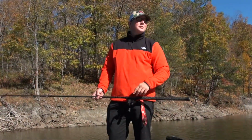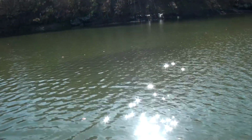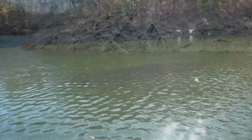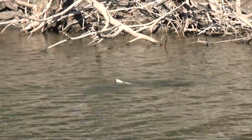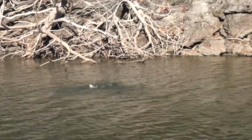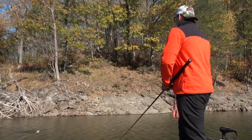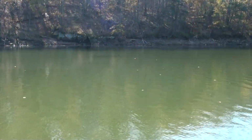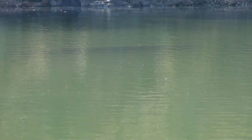Look at this ball of shad right here, Jeff. It's just a dark cloud. Can you cast on top of them? That's just how I'm going to do it without telling.